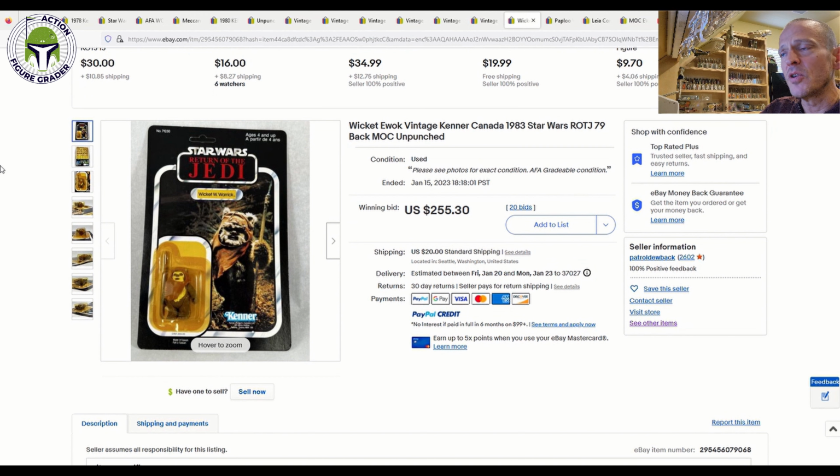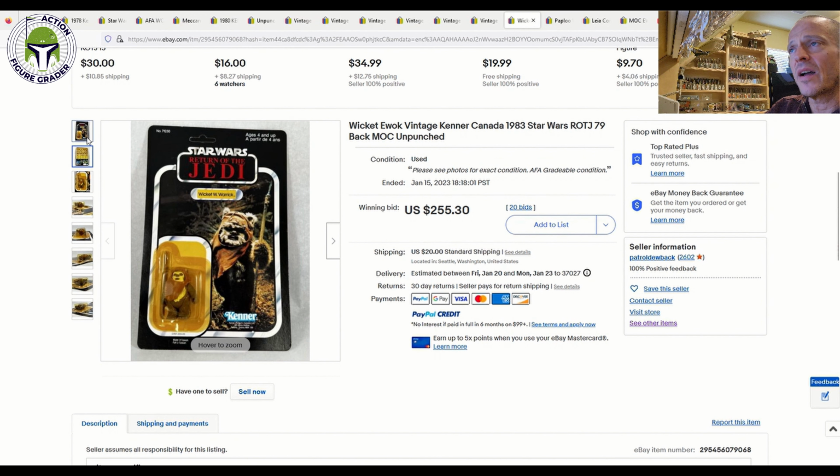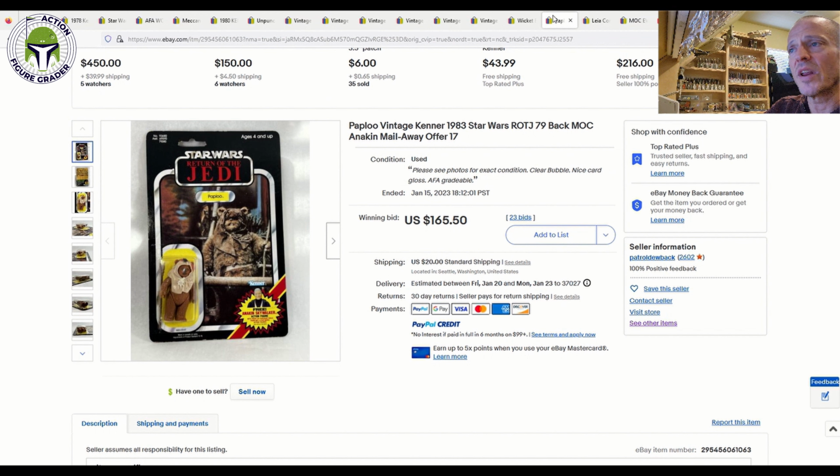Next up is Wicket W. Warrick, heavily yellowed blister, but it's unpunched. And this one was the Canadian card back. So really nice. And here's the back of it. La Guerre des Étoiles, as you can see at the very top there on the back of the card back. So it's got the French language on there. That one sold for $255 and change plus $20 shipping, 20 bids in an auction.